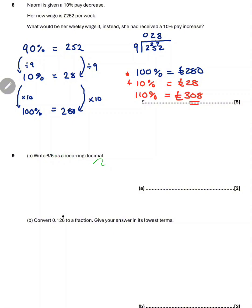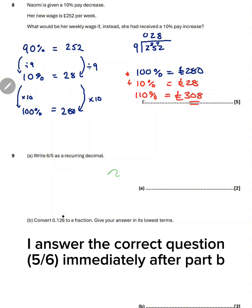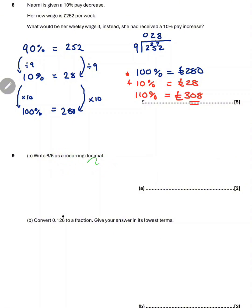Question 9 is actually a mistake in this question. 6/5 will not be a recurring decimal. It should be 5/6. But don't worry, it's just asking, can you turn a fraction into a decimal? So I'll stick with the original question.